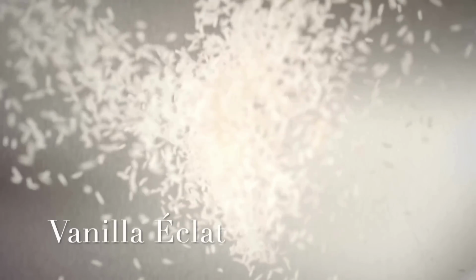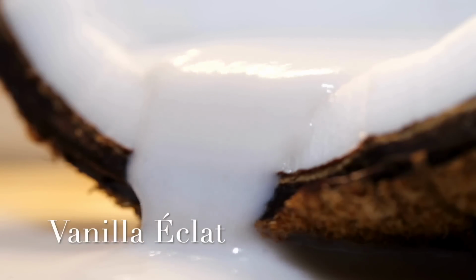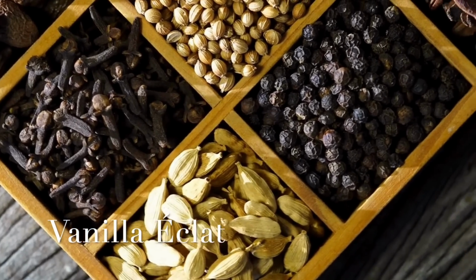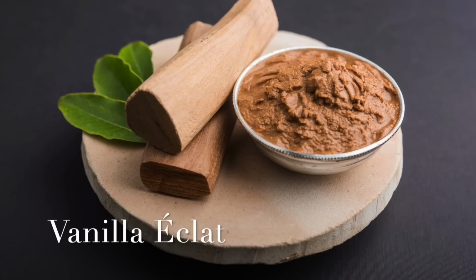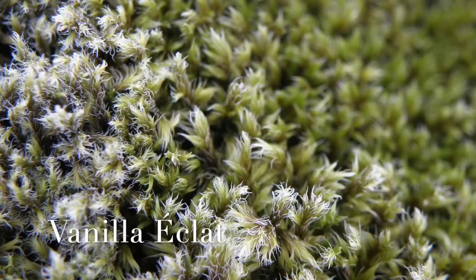So for the official note breakdown, we have basmati rice, Sicilian bergamot, coconut cream. For the mid notes, we have Sri Lankan cinnamon. There's caramel, some warm spices, and buttermilk. And for the base, we have Sri Lankan sandalwood. We have Gaiac wood from Paraguay, Madagascan vanilla, and musk. So those are the official notes of the fragrance.